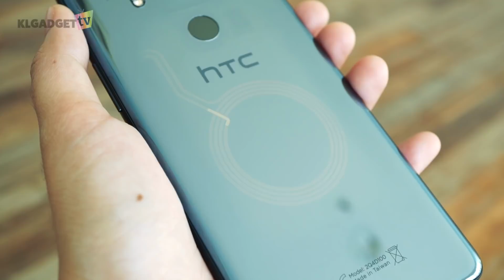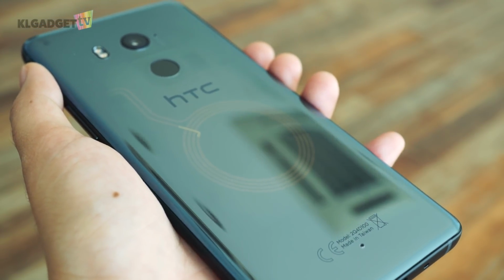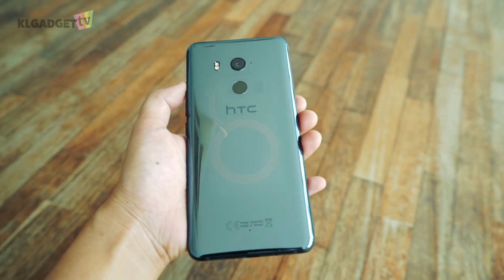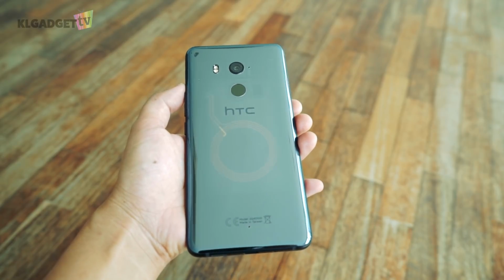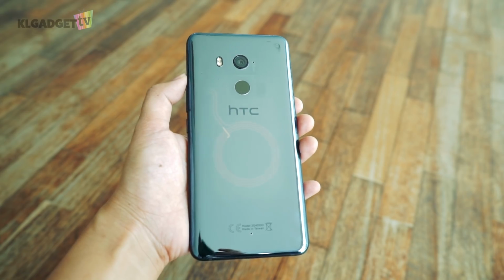The U11 Plus provided to me is the signature translucent black model, on which you can see a coil-like design on the glass back. Depending on one's preference, I find it really interesting to look at, and I assume it was meant for wireless charging initially, but sadly, it is merely for cosmetic purposes.